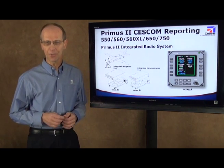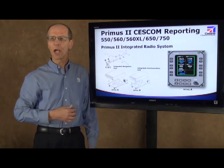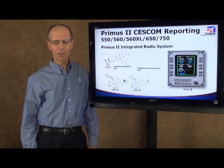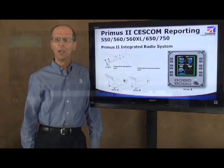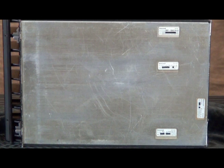Two identifying features of this system are the CRT-designed radio management units that are installed in the cockpit and used to tune the radios, and the modular construction of the integrated communication and integrated navigation units. What you're looking at here is an RNZ-850 integrated navigation unit. The integrated communication unit looks very similar to this box. Within these units are separate, individually replaceable modules that perform the aircraft's navigation and communications operations.